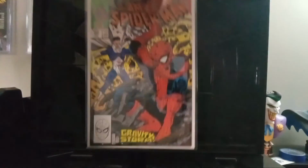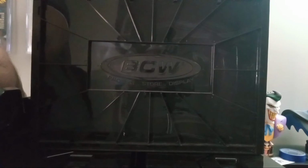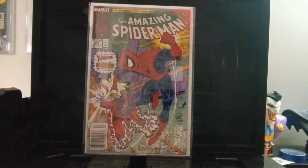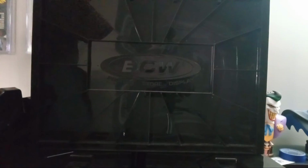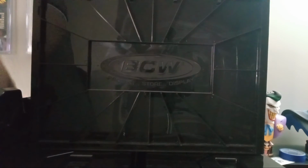325. Awesome Red Skull cover. 326. 327, classic Spidey versus Magneto. I was going to say, I still got a decent amount of newsstands really going up here. 328, extremely high-grade classic Spidey versus Hulk. 329, awesome Tri-Sentinel cover right here. I'm not sure if this is the one or not, but I know one of these books has been getting hot for various reasons.